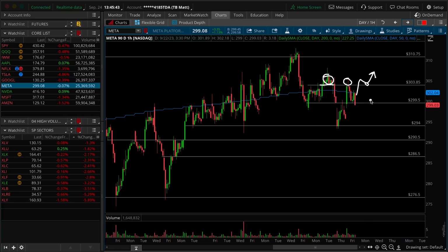Look at what happened over here. I mean, just a complete lack of follow through in every direction out of Meta. Very difficult trader over these past really couple of weeks in this entire box right on over here.